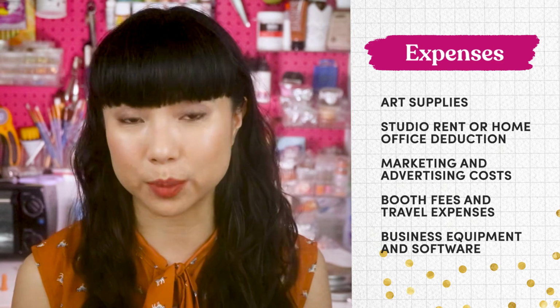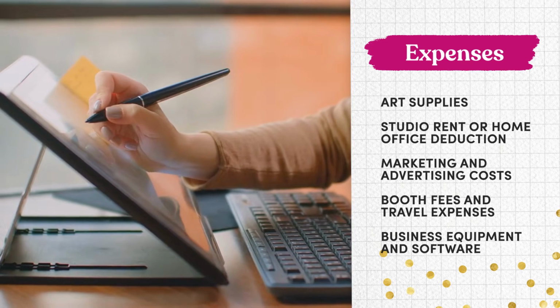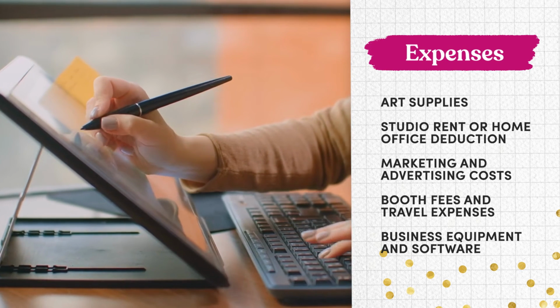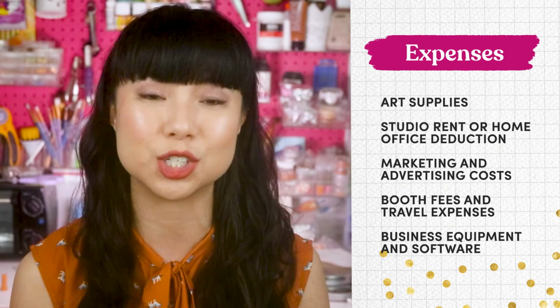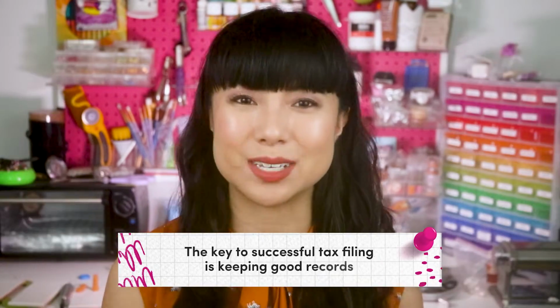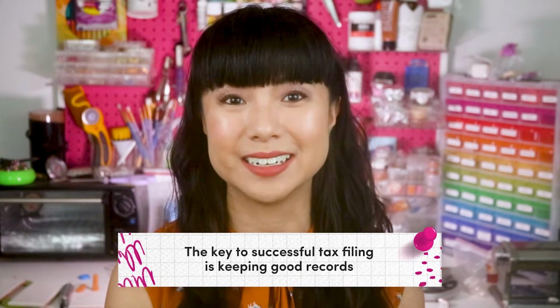Business equipment and software. That new camera you bought to photograph your work or the design software you use to create digital art, these can be depreciated over time, meaning you can deduct a portion of their cost each year on your taxes. The key to successful tax filing is keeping good records, if you didn't already catch on to that. There are many free expense tracking apps available, or you can simply use a spreadsheet to categorize your income and expenses if you want to do it manually.